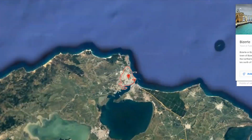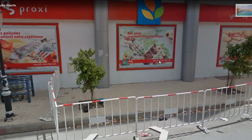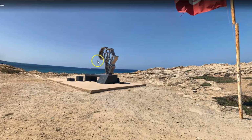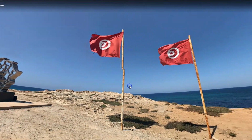First, the city Bizerta. This city is interesting because of the heavy French architectural influence. Tunisia is a former French colony. I see signs are written in both French and Arabic. It is also the northernmost city of all of Africa. From there you can go to the northernmost point of Africa, Ras Angela. There is a beautiful beach there that tourists flock to. Here's a landmark that shows Africa. That is really cool with two Tunisian flags too.